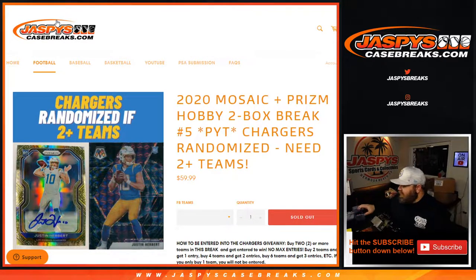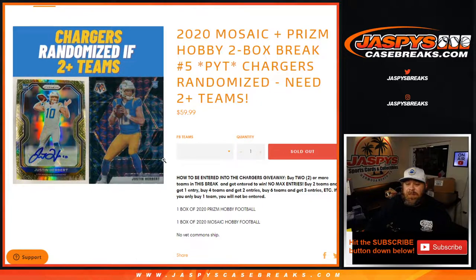Hi everyone, Sean with JaspysCaseBreaks.com here doing 2020 Mosaic and Prizm Hobby 2 box break number 5, where we're randomizing the Chargers in the break. So the way this works, as long as you have 2 or more teams in the break, you get a chance at winning the Chargers.